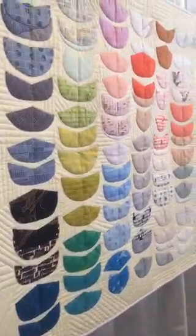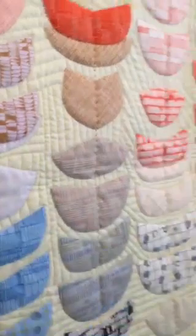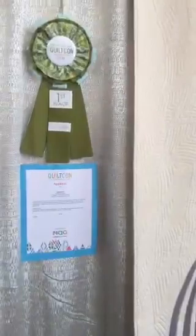This one is another one from Carolyn, with these awesome puffy pieces. See how she kind of quilted everything but the applique? Carolyn is the applique queen. I think Carolyn's teaching machine quilting this QuiltCon too. Look at this awesome first place ribbon. I just love those handmade ribbons they do.